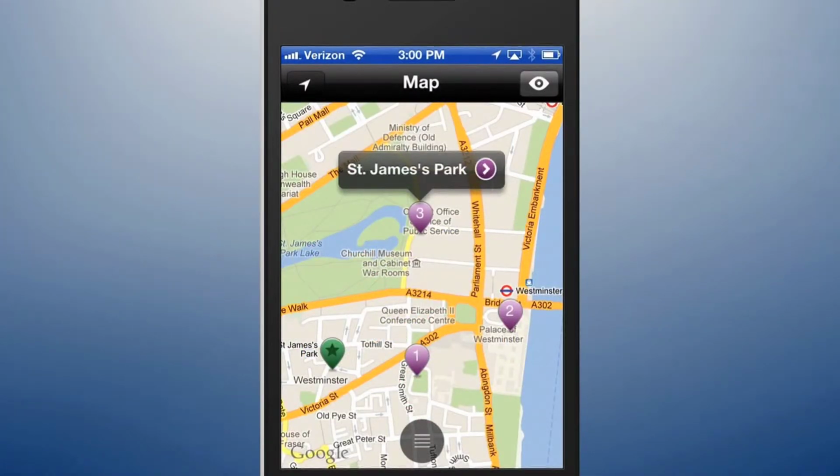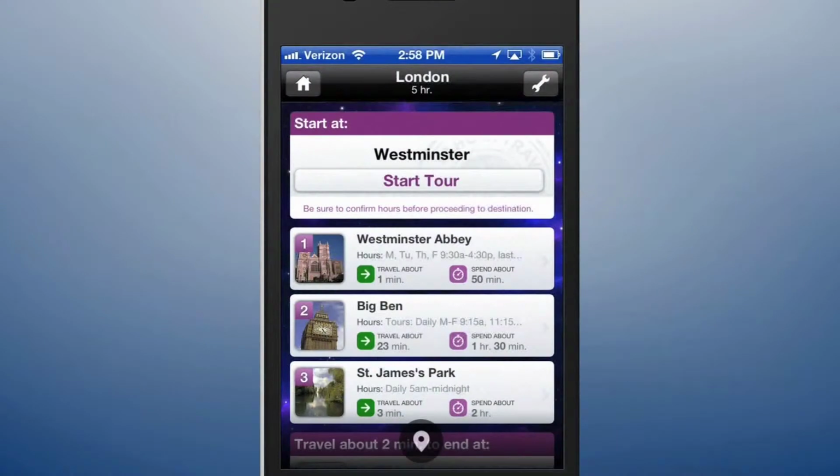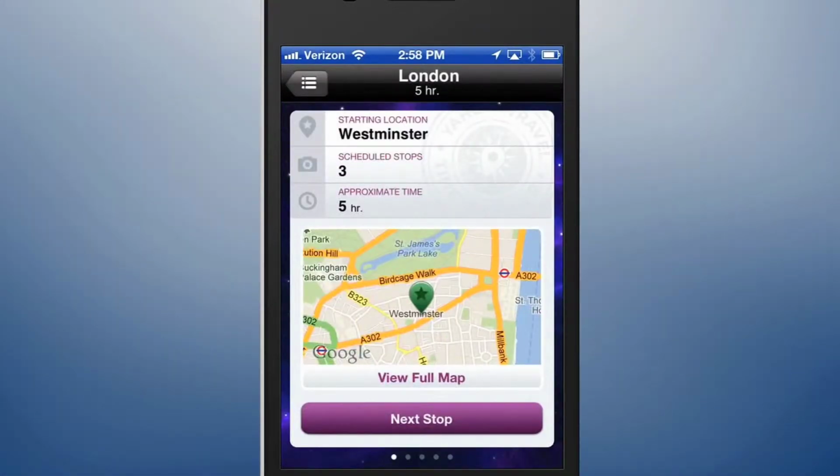And so given the time, is this something where I'll say, I have this much time in London, set out a course for me? Right, so let's say you're a business traveler having a layover, or you're a vacationer in that city, and you'll just say, here's where I am right now, here's where I'd like to end up, I have 6 hours, show me.